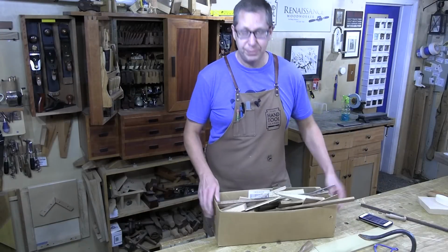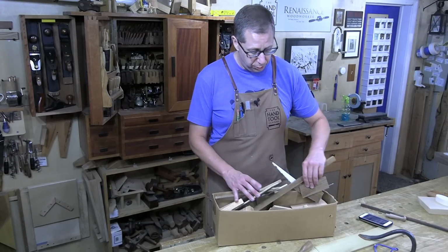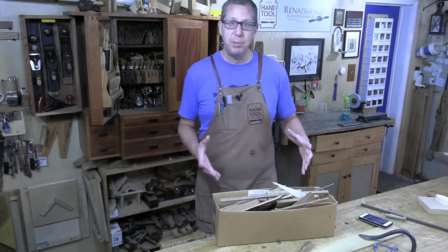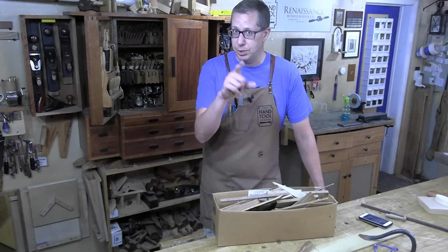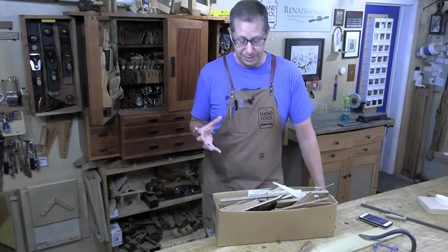So I have my scrap box. It's a pretty small box, as you can see, but it holds a heck of a lot of scraps. And they have a lot of the purpose that I talked about before. It's pretty small, and when this thing gets full, I stop worrying about saving scrap. I just get rid of it. I burn it. Because remember, s'mores are just as important as fine drawer pulls and things like that. Sometimes you just gotta burn the stuff.